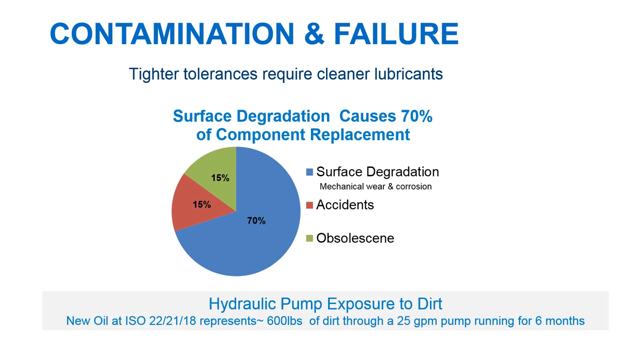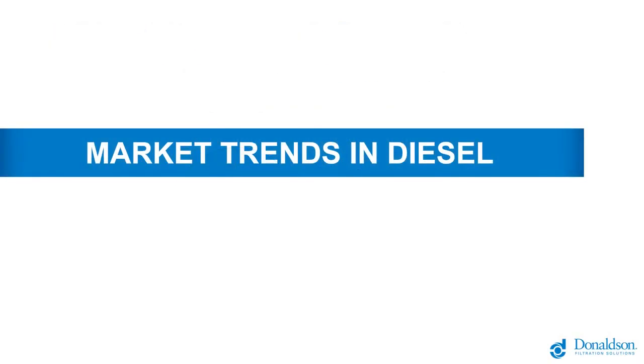So we did some running the numbers, and if you take a pump running at 25 gallons per minute, if you add in oil that's 22, 21, 18, it represents 600 pounds of dirt running through that pump over the 6-month time frame. Now it's not truly 600 pounds of dirt, it's just the equivalent of 600 pounds of dirt that pump has seen, and with proper filtration, getting that down to a 16, 14, 11, for instance, we can drop that 600 pound equivalent down to 5 pound equivalent in that same time frame. And it'll do less wear and less damage. The NORIA life extension table means that your components are going to last longer, by a several factor, 2, 3, 4, 5 times longer.